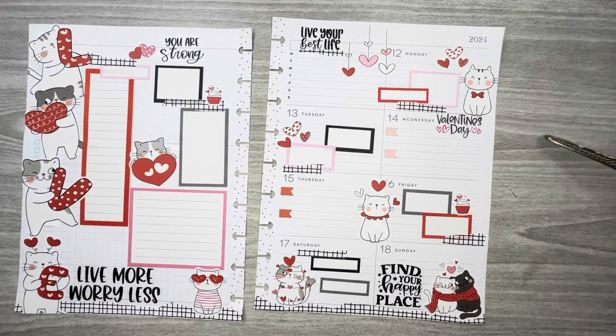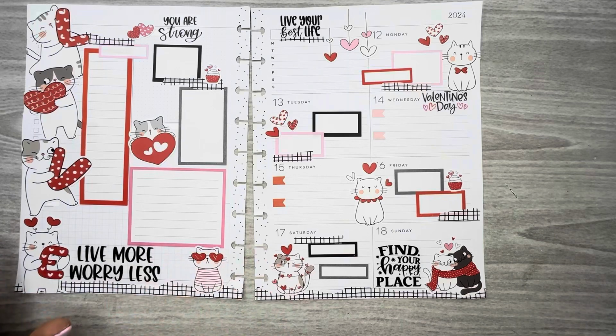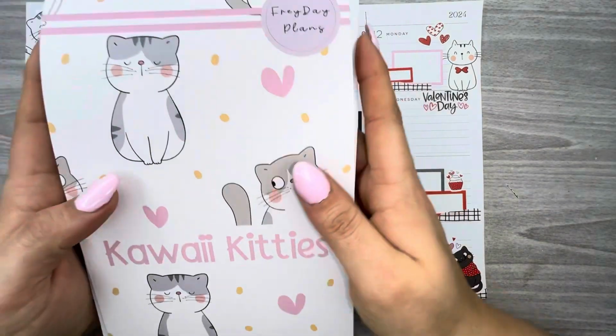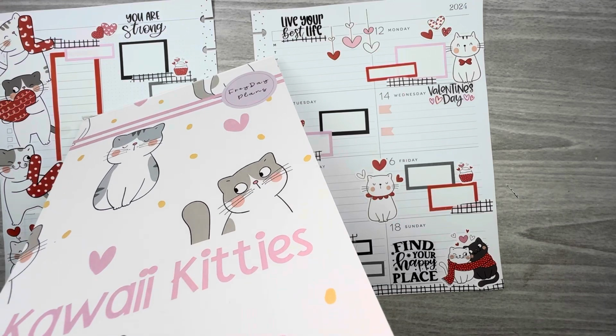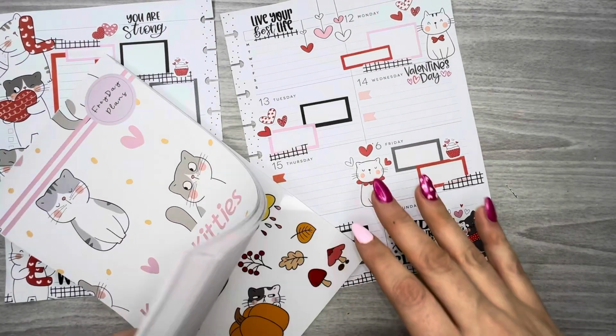This is my spread in my dashboard layout for the week of February 12th through the 18th using these Kawaii Kitties from Friday Plans. Check out her website and pick up this sticker book of these kitties.